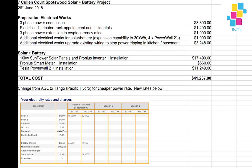Laser Electrical have done some great work for me over the last 6 months to help prepare me for the solar and Powerwall install, and I highly recommend them. The 10 kilowatt SunPower solar panels and Fronius inverter and installation cost $17,740. I also requested a Fronius smart meter, which was $660 including installation. Green Sky Australia was the company I contracted to buy the panels from and for the solar installation work. I also highly recommend them if you're thinking of going solar.